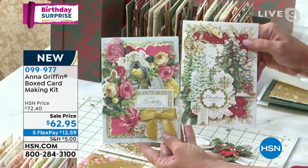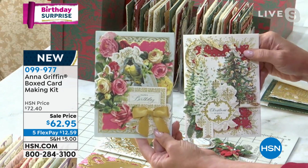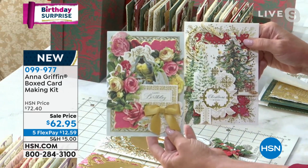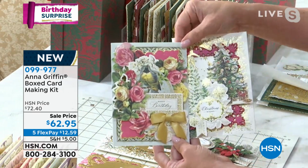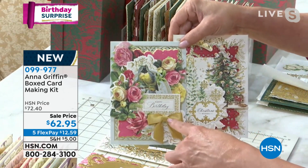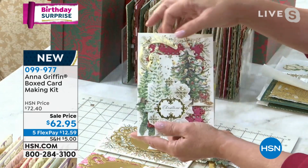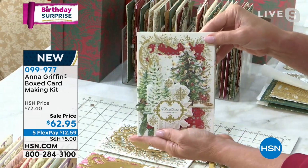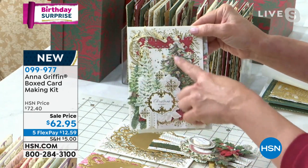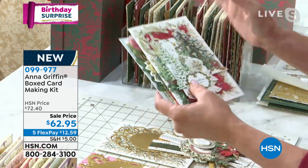Well, Leslie, I keep showing these side by side because whether you're choosing birthday or Christmas, so it's Happy Christmas or Happy Birthday today, it's so easy to create cards that you're proud of because all of the pieces that go on the front of the card, they mix and match with ease. And you're working with traditional things. You're not working with things that are simple. You're working with complicated, beautiful, old world art, and you're doing that with confidence.